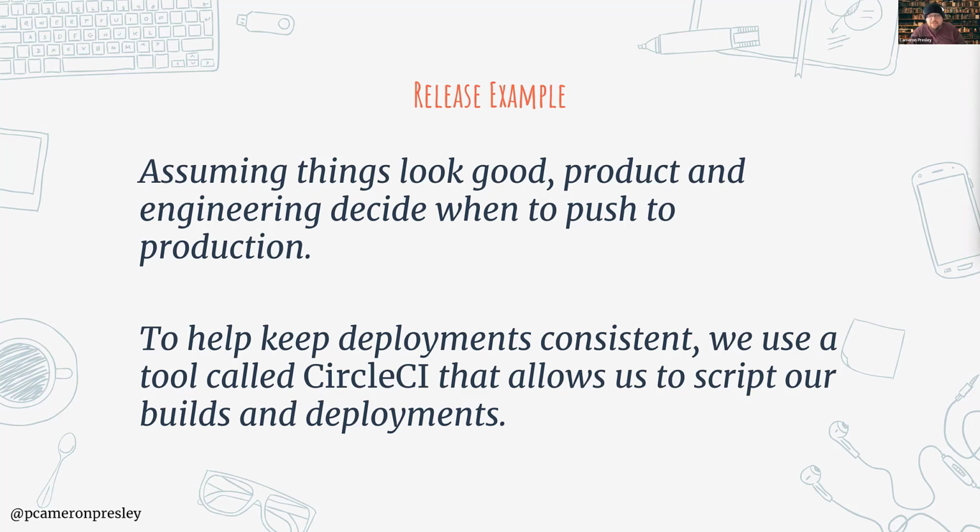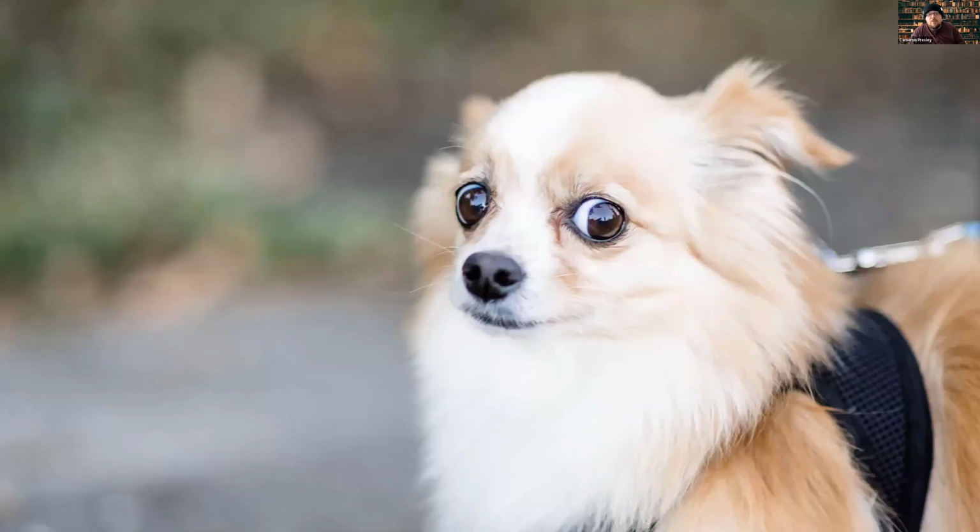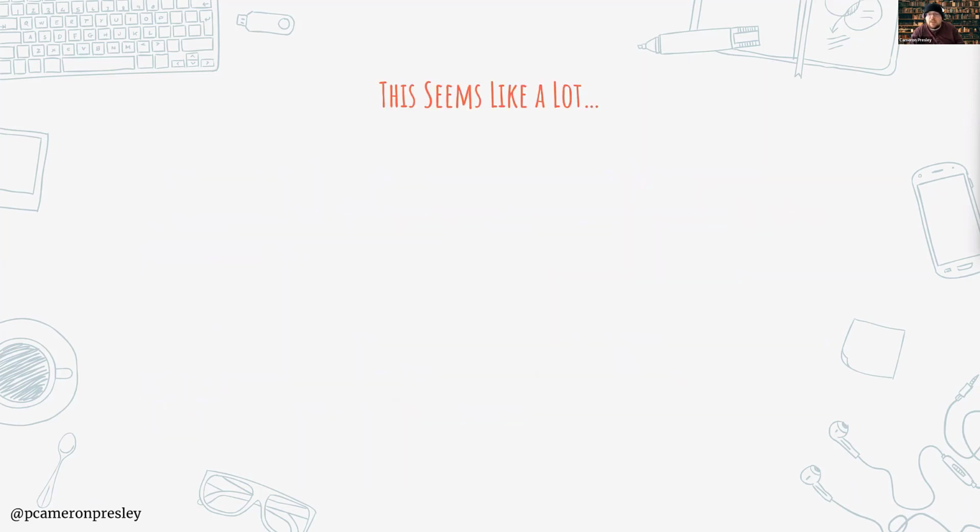To kind of help keep things consistent, we use a tool called Circle CI that allows us to script out our builds and deployments. Once again, this may have been a whole bunch of what in the heck, and that's okay because you're going to learn more about it over time. All right, so just keep calm, take a deep breath.